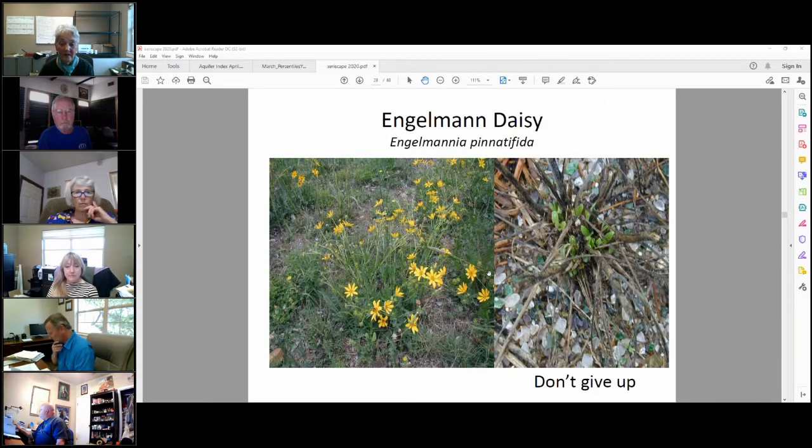Here's another one that went through a really hot spell and very dry, and this is Engelmann's daisy, and on the right you can see, here it comes. This is on the left, you can see the plant when it's in full bloom, and mine is blooming right now. And it spreads very readily, but the deer do like it.